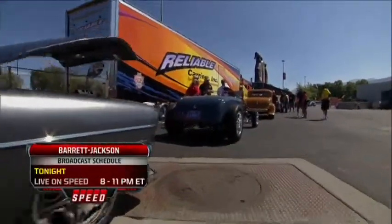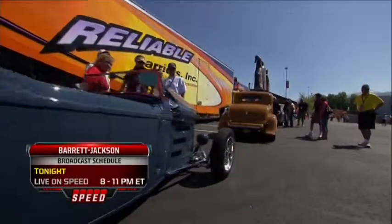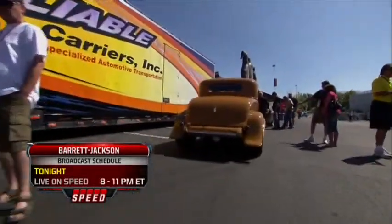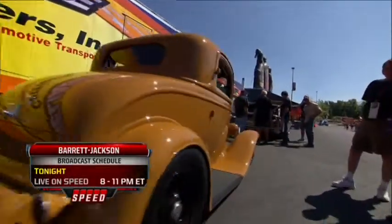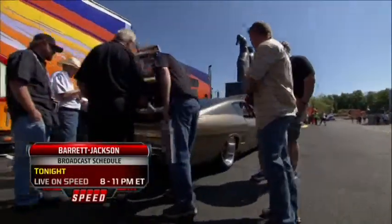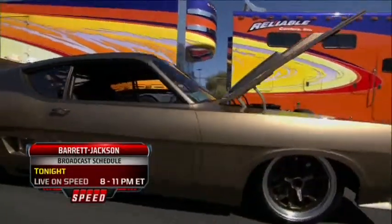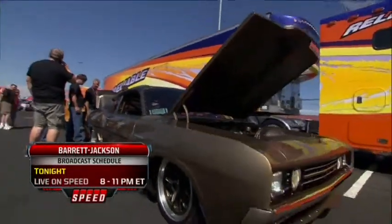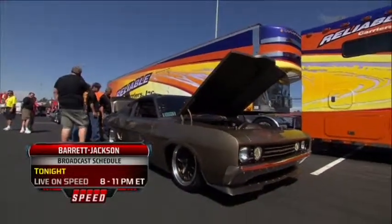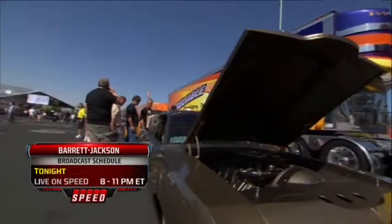And that car is one of our five finalists for the inaugural Barrett-Jackson Cup, which will be presented at the end of our 9 hours of Fox Family of Networks broadcast here in Reno. So be sure to stay with us. We'll be back on Speed at 8 p.m. Eastern time, taking you up to 11 o'clock. And on the way, we will hand out the inaugural Barrett-Jackson Cup to one of the five vehicles you see parked by the Reliable Trailers.